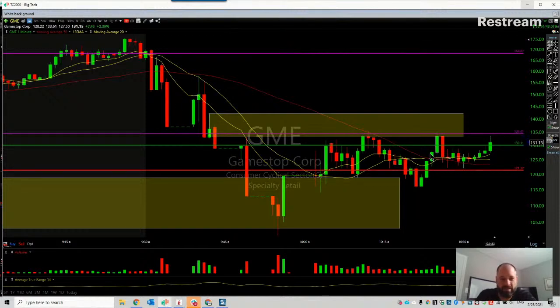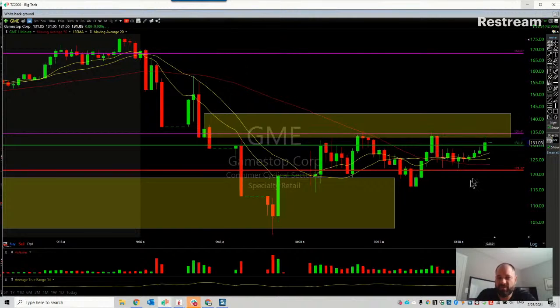It's taking on the big hitters. Again, you can see we're coming up into this area here, this highlighted area. This is your unfilled sell orders. Okay, this is the institutional unfilled sell orders here. We're hitting that supply. We've got to push through this.